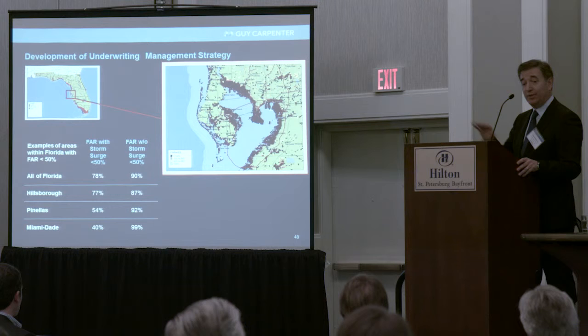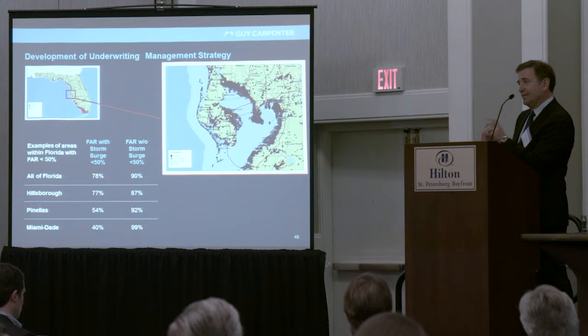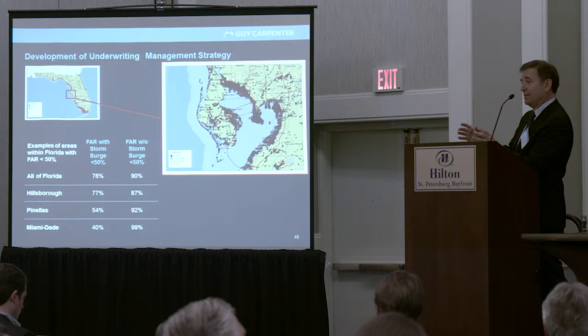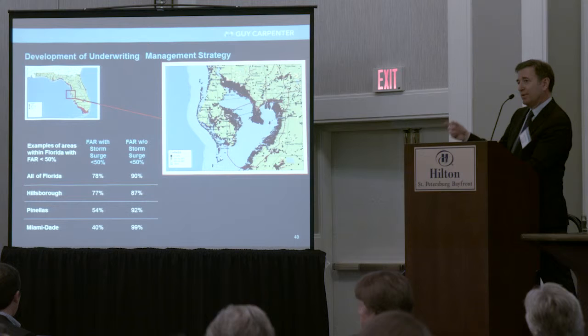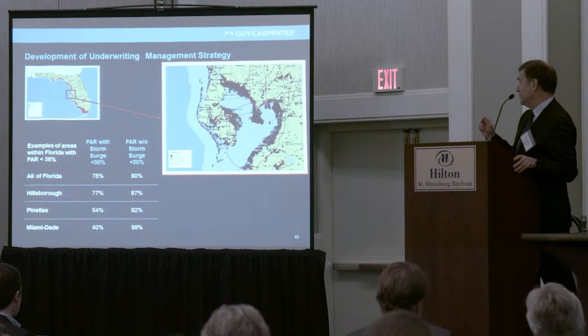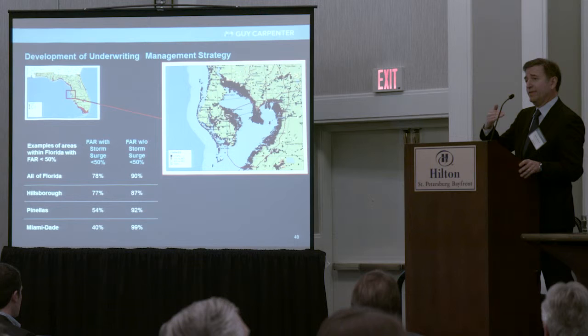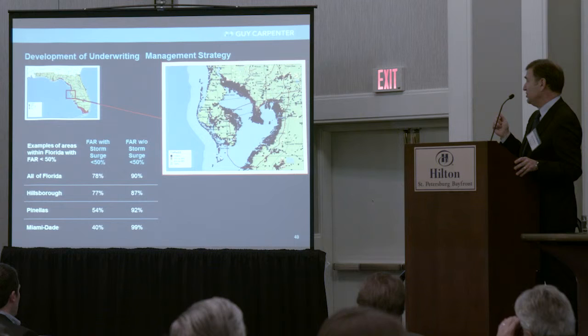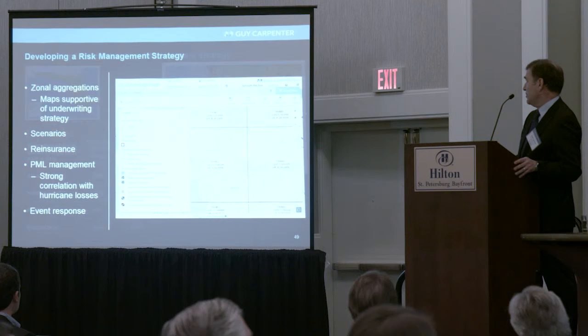And to carry that theme, looking at this flood adequacy ratio, we looked at it using storm surge and without storm surge. As has been said earlier, storm surge is a big component of the modeled losses in Florida, but there's also the inland component as well. So looking at the ratio including storm surge and inland losses, when you look at all of Florida, that ratio of loss to potential premium being lower than 50% covers 78% of the area of Florida. Looking at a few counties close to here, Hillsborough and right here in Pinellas County, it's 77% and 54%, and Miami-Dade is 40%.